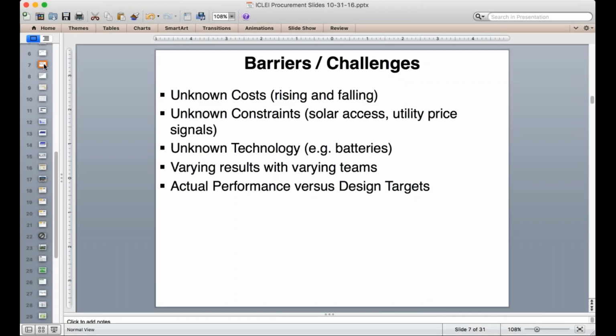But there are things that move the other way, like the cost of steel. There are a variety of unknown constraints. You have an idea that you want solar access to put solar on the roof, for example, but you don't really know what the shading is from surrounding buildings yet. You haven't evaluated how the utility is going to value what you're doing, so that makes it hard to do things like get into storage or renewables in some cases, although it should be agnostic to energy efficiency.